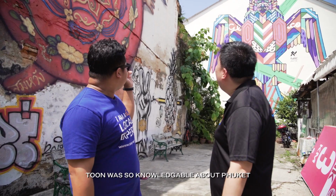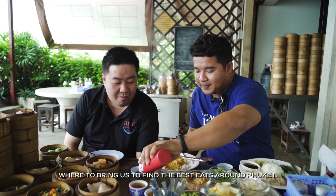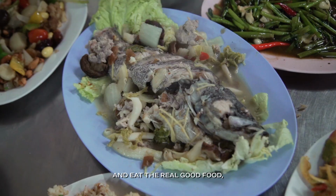Foodie adventure was amazing because Toon was so knowledgeable about Phuket, and he really knows where to bring us to find the best eats around Phuket. If you want to see the real Phuket and eat the real good food, do check out Toon from TakeMeTour.com.